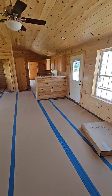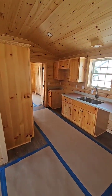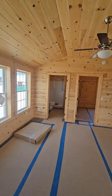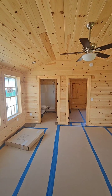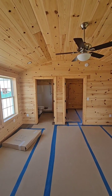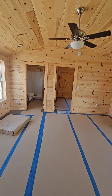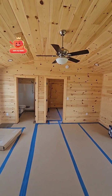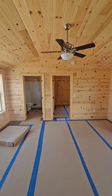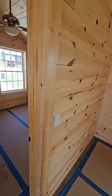This one is 142 for the two bed, two bath. If you want it as a two bed, one bath, it is 129 on this one. Because the size on this, once again, is the two bed, one bath is 16 by 44, and the two bed, two bath is 16 by 52.